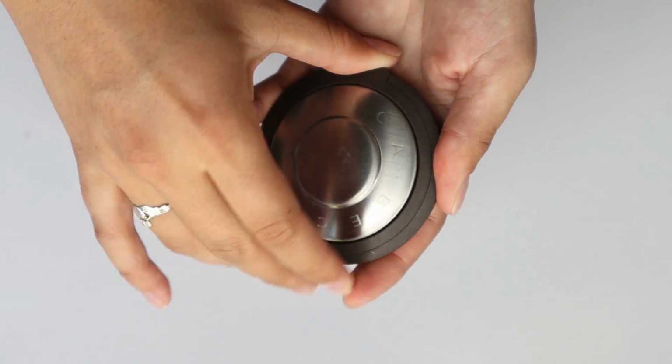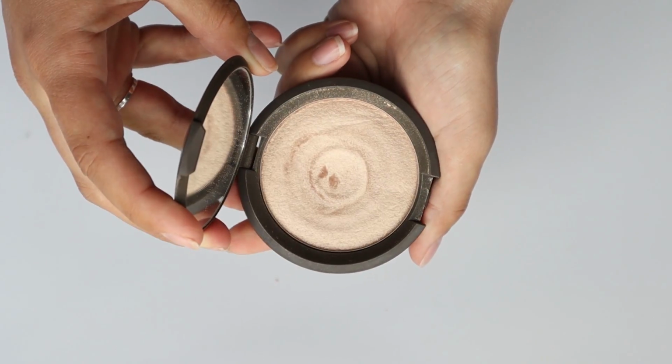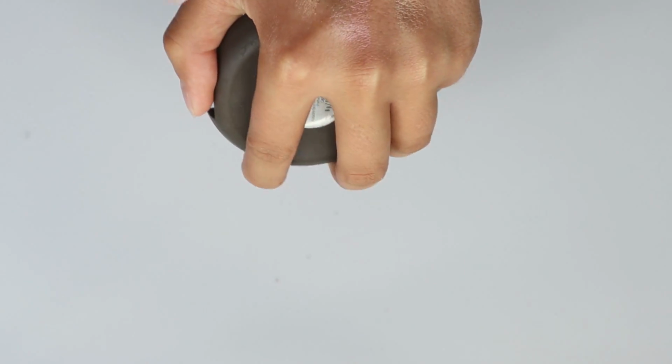This is the Becca Opal. This is the first highlighter I ever purchased, and I still have it, and I'm still going to have it because I'm not getting rid of it. It is just so beautiful and just wow.